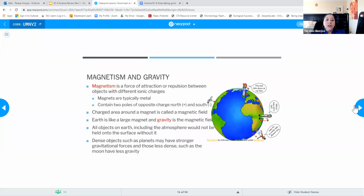And so when we think of Earth, it's actually like a really large magnet. And gravity is that magnetic field. So I'm sure you've seen pictures where they have those arrows coming out of the earth, right? And that's how we actually have our north and our south pole. So it's actually that attraction that a compass does, because it's attracting us to those different ends of our magnet Earth, I guess you could say.